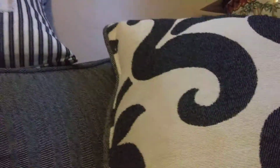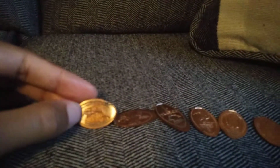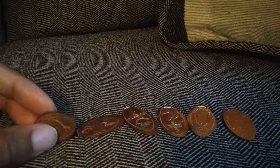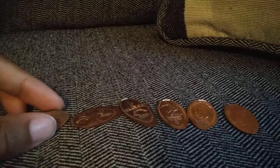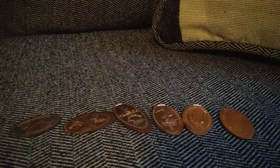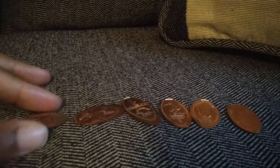Now I'll go to the first ones. Start off as these collectible souvenir pennies. They're collectible. Not all pennies came from Universal Studios and Islands of Adventure. They came from the aquarium, the zoo, and Busch Gardens. We went to Busch Gardens last year in July.